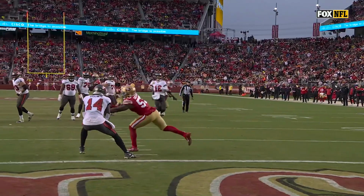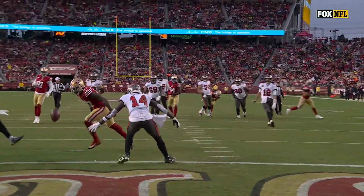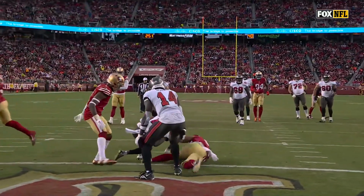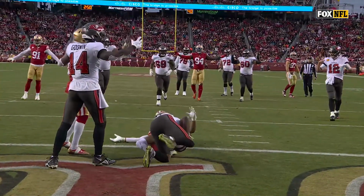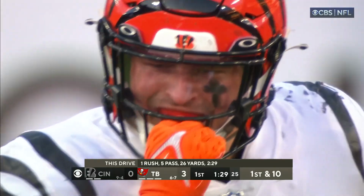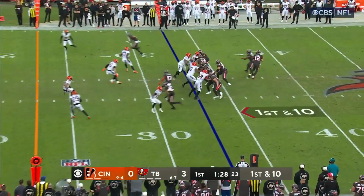And somehow the ball finds itself into the hands of Russell Gage for a touchdown. You heard Fred Warner get up. You heard the microphone catch him. He goes, he caught that? He caught 2 touchdowns back on October the 2nd; Evans hasn't caught one since.